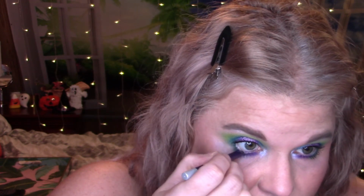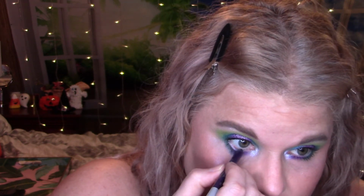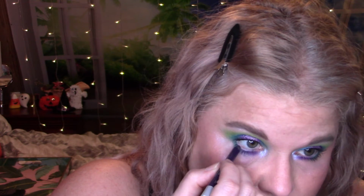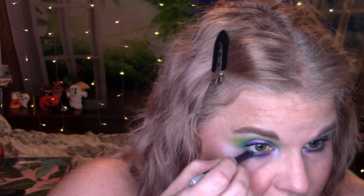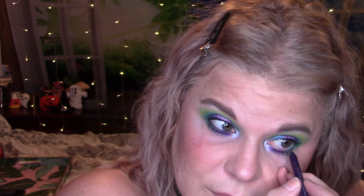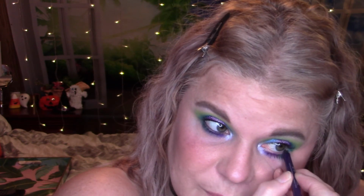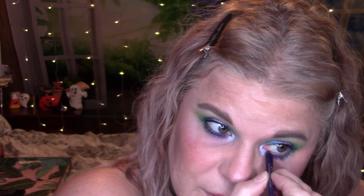I would love to be gifted the entire collection. They have such gorgeous colors in their eyeliners. And honestly, picking an eyeliner after I'm done with my eyes is one of my favorite things to do in my makeup. I love it. I think it just brings everything together, and there are so many different ways you could go.